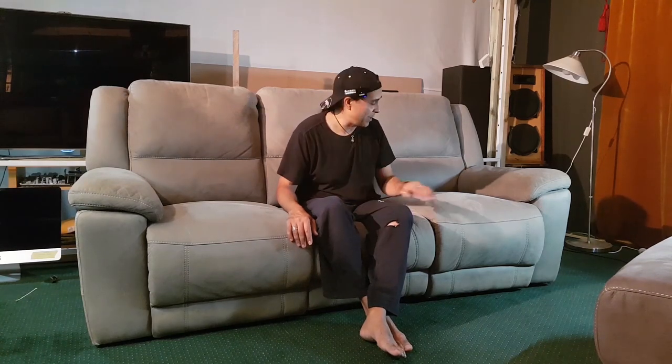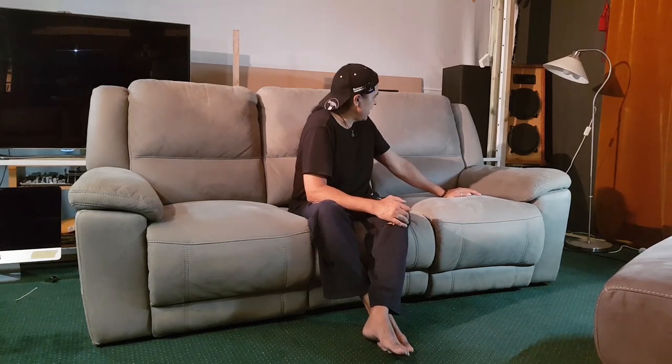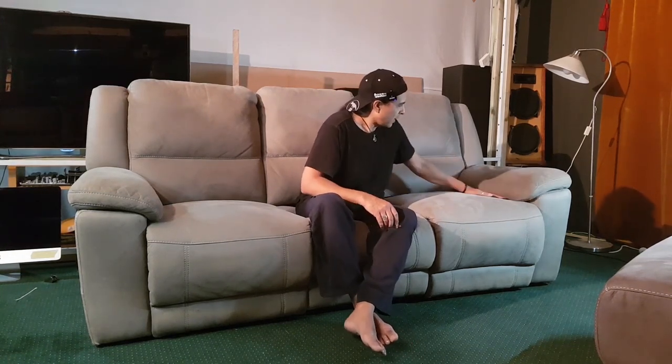So it's just annoying. I really want to clean this so that no matter how it looks when I've touched it, it's always going to be clean. So tomorrow, that's the plan. I'm going to be cleaning this tomorrow. But other than that, it's in really good condition.